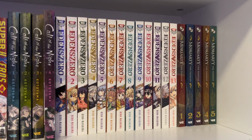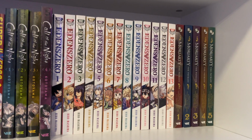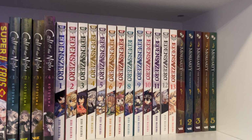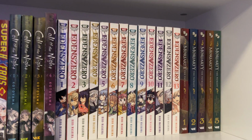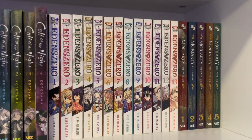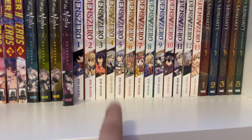1 through 13 of Eden Zero. Great little series by Hiro Mashima. Just feels like fairy tale in space, but I watched the anime, gonna read the manga because the anime, you know, didn't cover everything and it's ongoing. And the covers for this are fucking sexy.